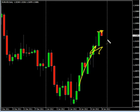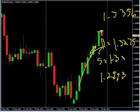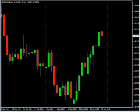Now the Euro-USD pair, this pair gapped up just a little bit, pulled back. Look for this pair to continue moving to the upside, possibly going as high as 133.56, possibly as low as 129.93. Look for some resistance around 132.75, and look for some support around 131.05.